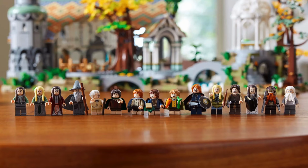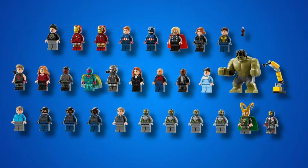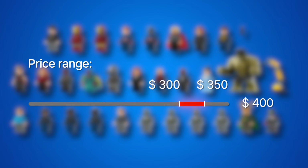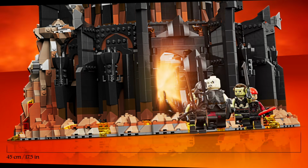Rivendell had 21 minifigures at an average value of $185 to $215 as of this recording. Avengers Tower had 31 minifigures and a total value of between $300 to $350. And then we come to Barad-dur, an all-star cast of 10 minifigures.